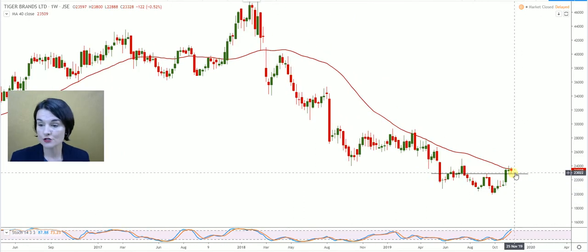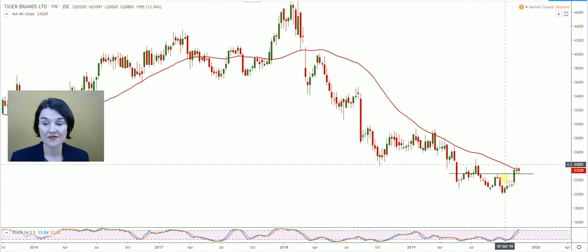As long as that 228 Rand 40 level remains a support, I will feel optimistic about Tiger Brands, and we can assume that new lows will obviously take place when 201 Rand 15 changes into a support. I think it is a graph to take note of, especially for the long term.